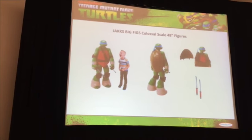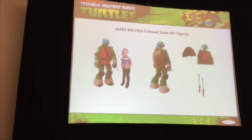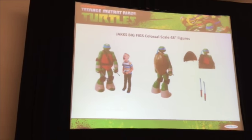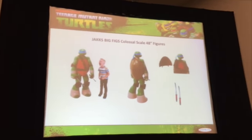Anything you guys want to jump in on the colossal scales? I love these things. They're fun. They're big. You can actually play with them, which a lot of times you don't get once you start going into bigger stuff. Generally those are things that you look at. These ones you can actually play with. I think this is probably the biggest action figure. We'll find out there at Bash Retail.